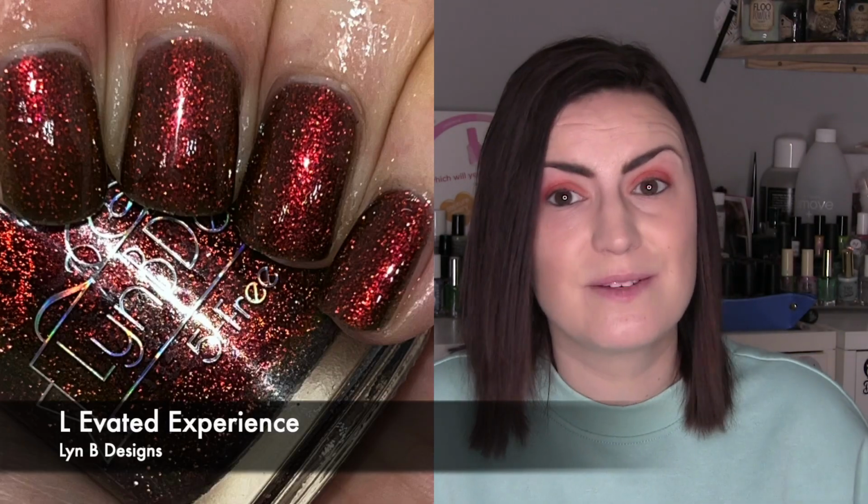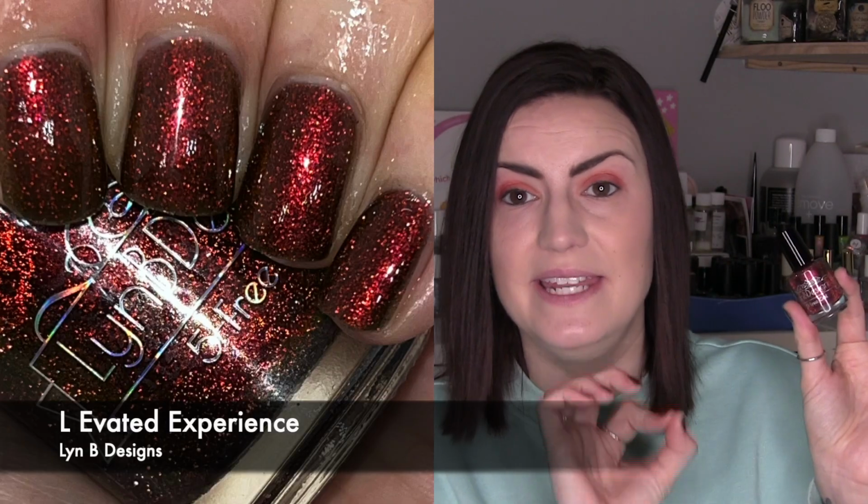This was 3 coats to build up, which again I was a little bit surprised at. But yeah, that's what we had. 3 coats, an elevated experience from Lynn B Designs.